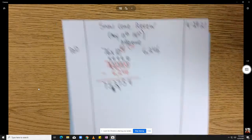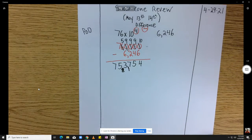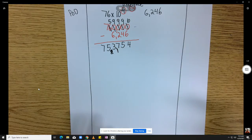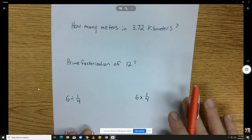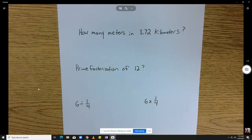Okay. So if you get your notes back out, right? You still have these notes. You have all this space. I wrote the problems on the back. You don't have to go to the back. You can do it right here. But I'm going to show you a couple problems we're going to go over. Okay? First one we're going to go over is this.